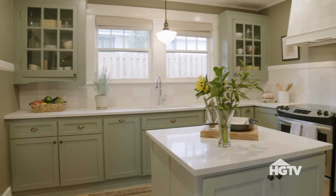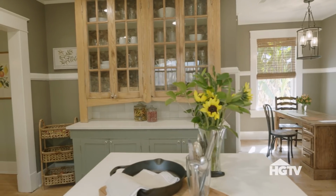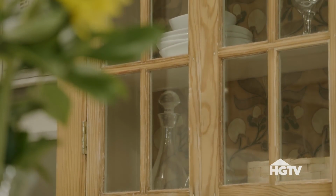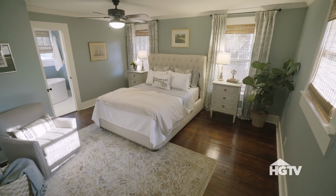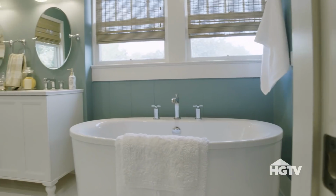Personality and quality. That's what that kitchen was lacking, and we added that. The hutch is the statement piece of the kitchen, and I'm so glad we went to the trouble of making it happen. I love the way that house turned out. That is better than anything I could have ever dreamed of.